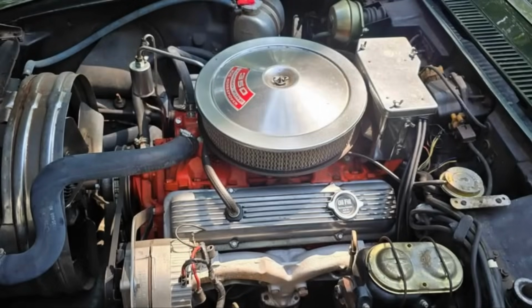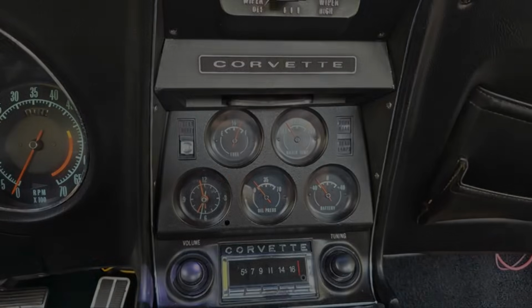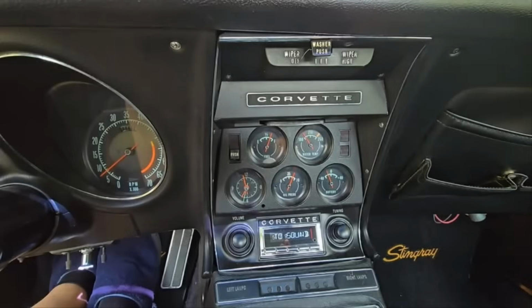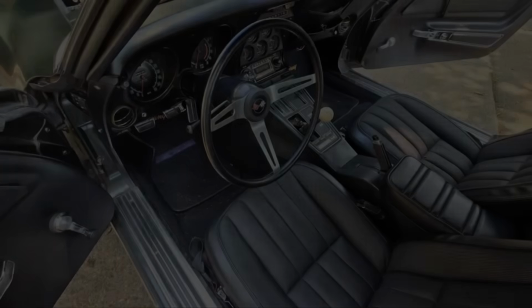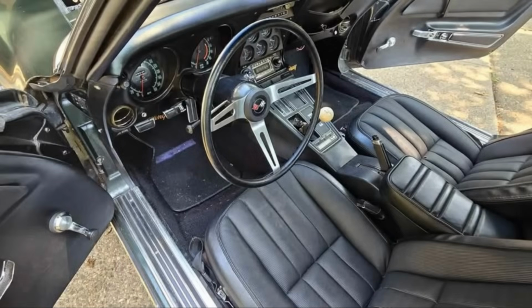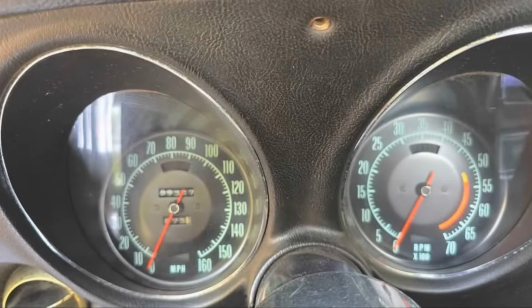Mechanically, the car has received significant attention to ensure dependable performance. Along with the engine rebuild, it features a 12-bolt positraction rear end that delivers solid power to the pavement, and a new complete engine wiring harness has been installed. The vacuum system has been overhauled with fresh hoses, helping maintain the functionality of vital components such as the headlights and wiper doors. Additional recent upgrades include new shocks and bushings, a new exhaust system, and all new door and T-top seals. These improvements make the car far more usable and roadworthy while retaining its vintage character.